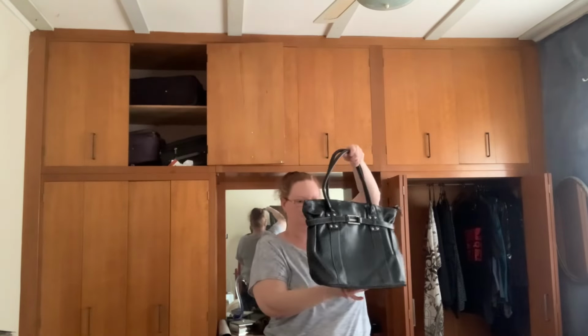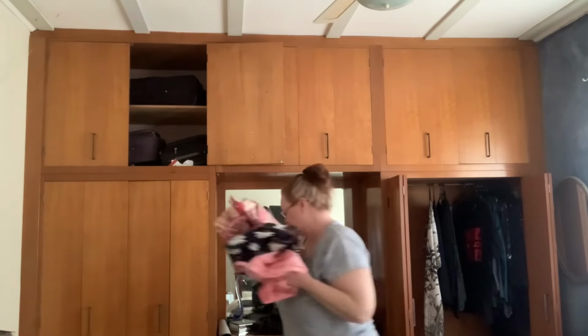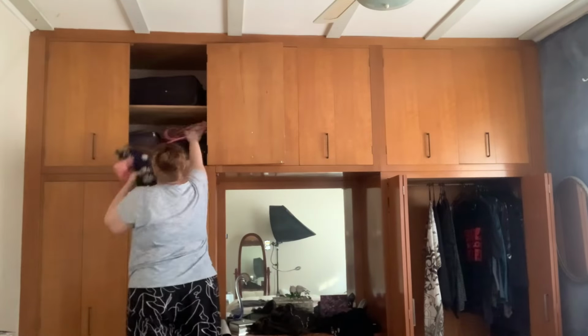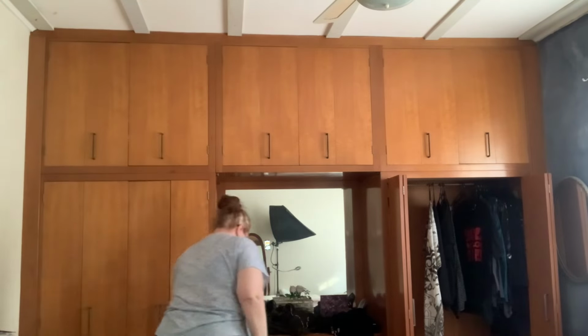I'm going to get rid of this black bag. It's one from Avon originally, but it's a little bit too small for me. But the other bags I'm going to keep. There's like a little daisy bag from Avon and a beach bag and a packing tote as well.